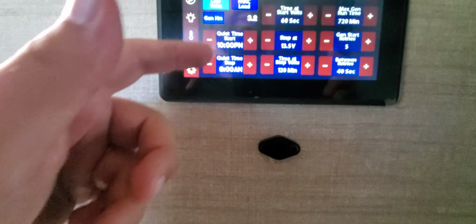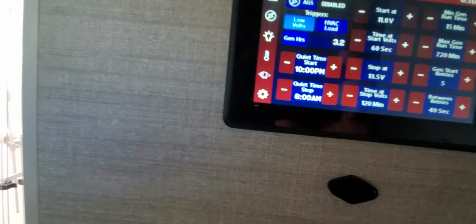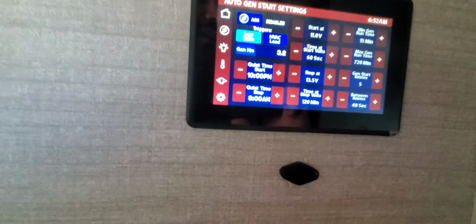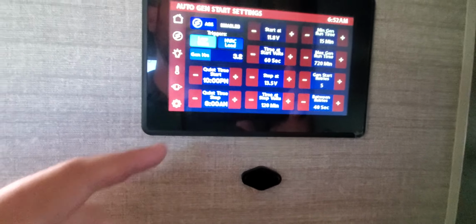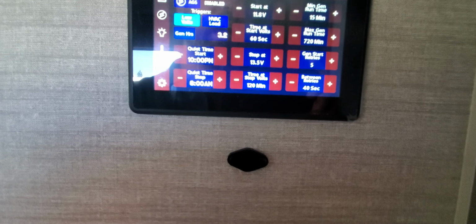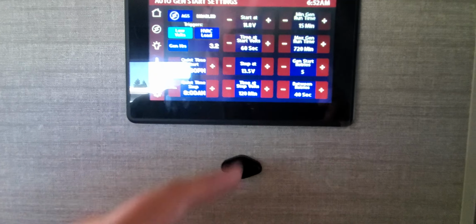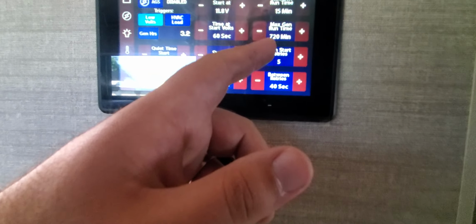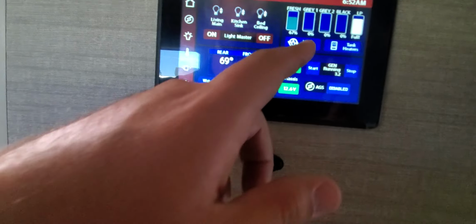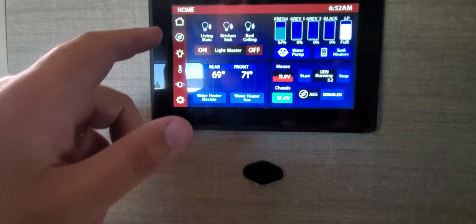The other thing you could do with this system is, let's say at 4 o'clock you are coming back from going out on the lake and you want your generator to kick on, flip on the ACs, and cool down the place before you get into it. You could set it at 3:30 to turn on so that it'd be nice and comfortable by the time you got back. And obviously if it has a low voltage start, it'll have a high voltage stop. You can also set the number of tries for it to restart, but that's just some of the autogen. So that covers most of what we've got here. We also can turn on and off the water pump, the tank heaters, all that jazz, and read the levels.